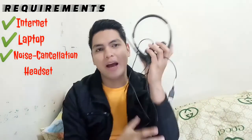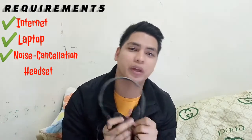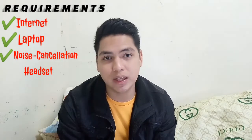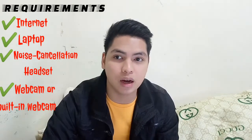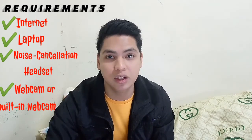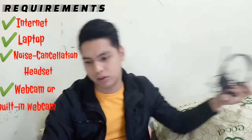You can buy this online or go to shops where you can buy one. So, a noise cancellation headset. And of course, you need a webcam. But if your laptop has a built-in webcam, you can also use that. Before, I used an Asus laptop with i3 and 4 GB RAM, just the minimum required. That was my laptop. I also used the built-in webcam and it worked fine with the Acadsoc system, as well as this headset. This is what I used.